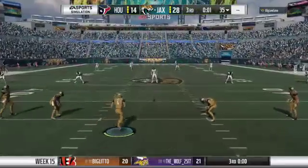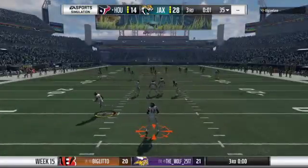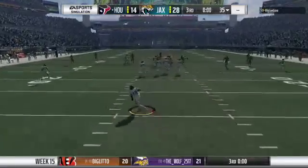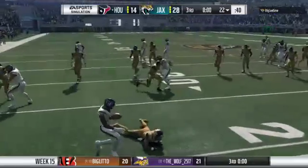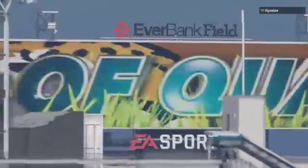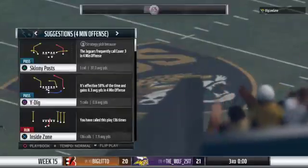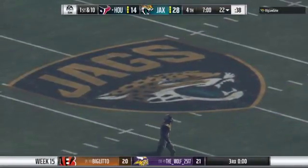Here's Lambeau out to kick this one away. This one taken from the 7. And he will be taken down here on the return on what will wind up being the final play of this third quarter. Back now in Jacksonville. It's Texans football, but they trail here as we get started in the fourth quarter.